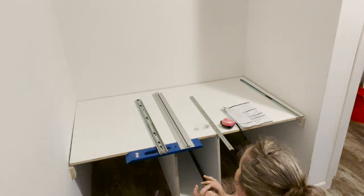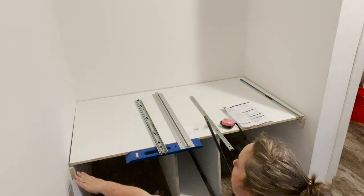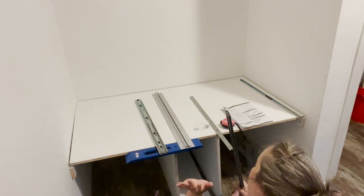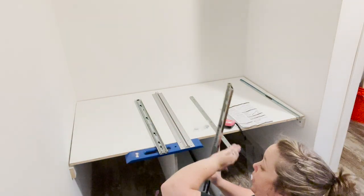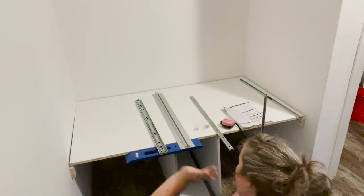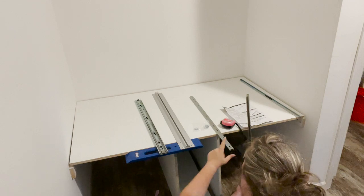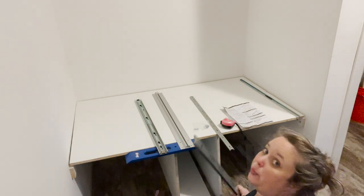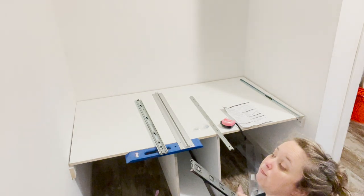So we're gonna go ahead and, luckily we didn't mount this on the sides or the back yet, so we're gonna move it up. We're going to mount these one at a time to each side, level and flush, and then we will mount these to the board, and then we will figure out how to put it all together. Send help.